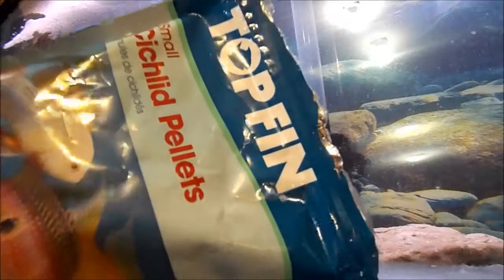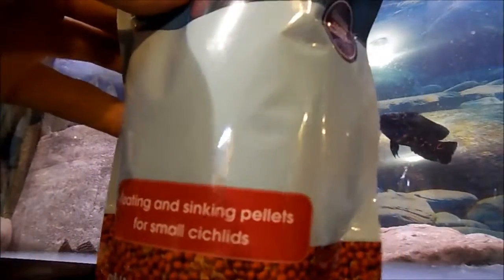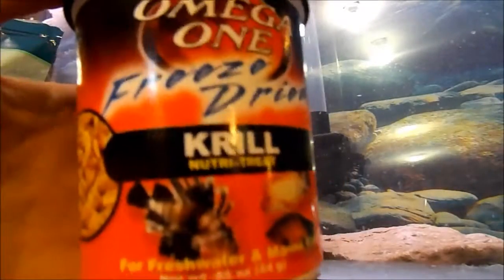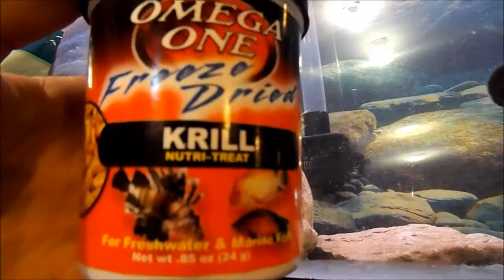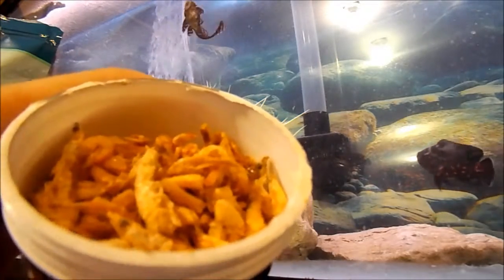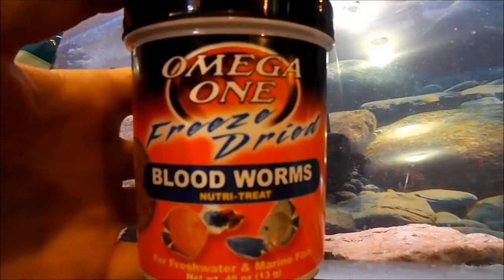So I'm feeding them, as a staple, these Top Fin small cichlid pellets. I'm giving them this Omega One freeze-dried krill. These are quite large, so you got to break them up into little pieces for now. When they get bigger, they'll be able to eat the whole thing. I'm giving them Omega One freeze-dried bloodworms.